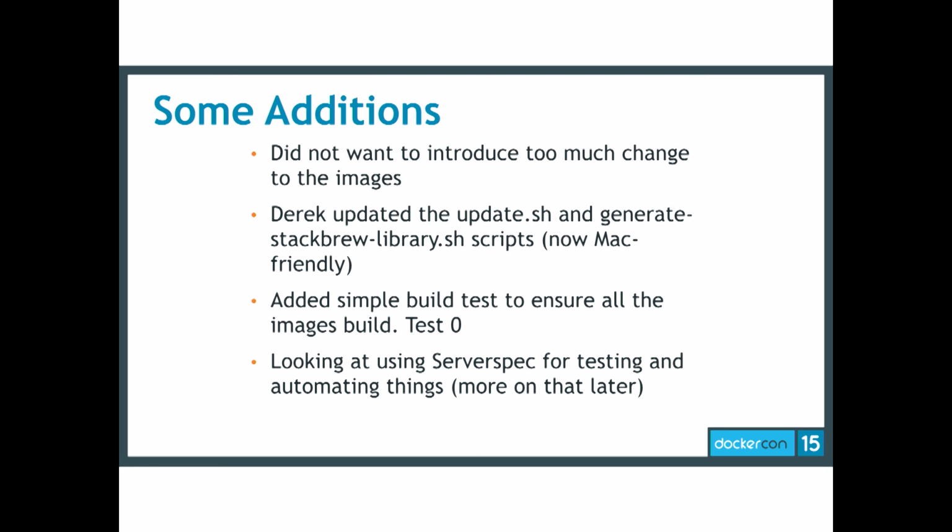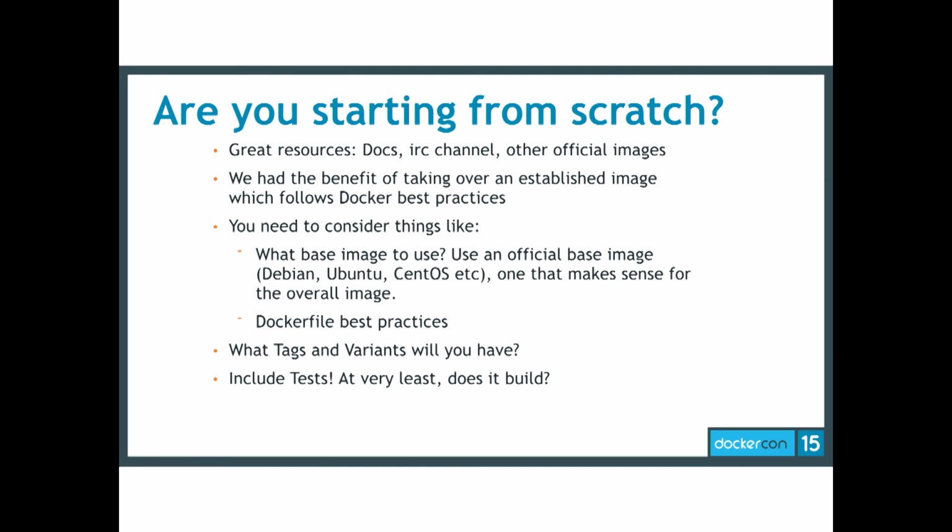The other thing I added was a simple build test. It's your very first test, really. It's just, does this damn thing build? We actually got burned by that once during one of the updates. So we always run that every time we do an update, to make sure all the images and tags work. One thing we've been looking at is using Serverspec for testing and to try and automate things. I'll touch on that a little bit later as well.